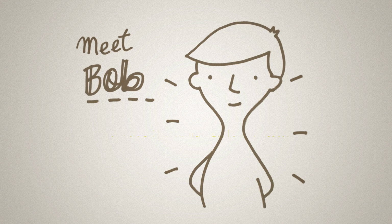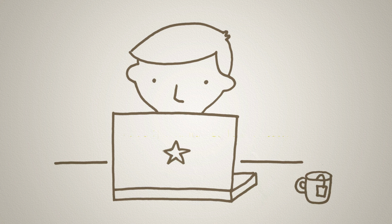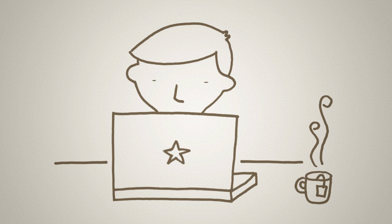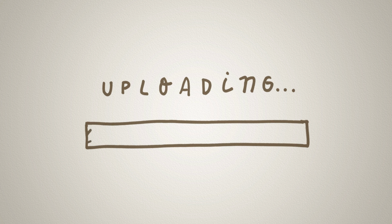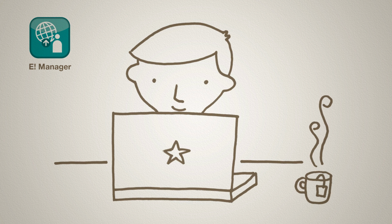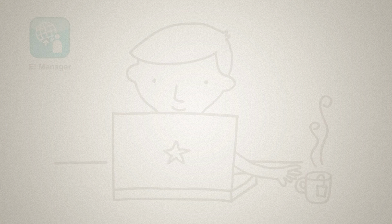Meet Bob. Bob is at home, just putting the finishing touches to his presentation in plenty of time before the conference next week. He logs in and uploads his presentation using eManager with his regular internet browser, safe in the knowledge his presentation will be waiting for him at the conference without the need to take his laptop.